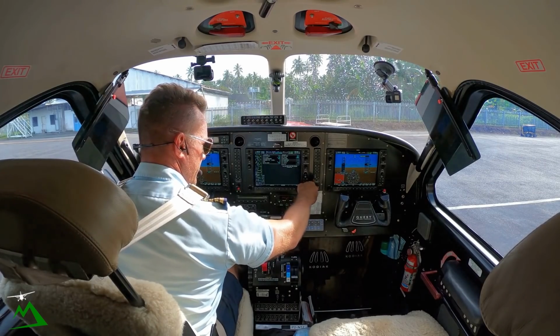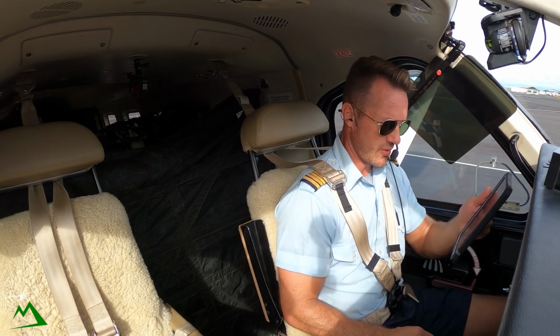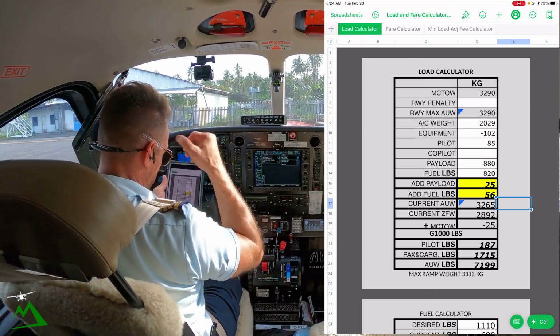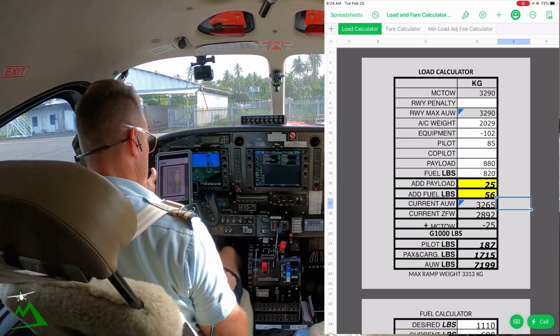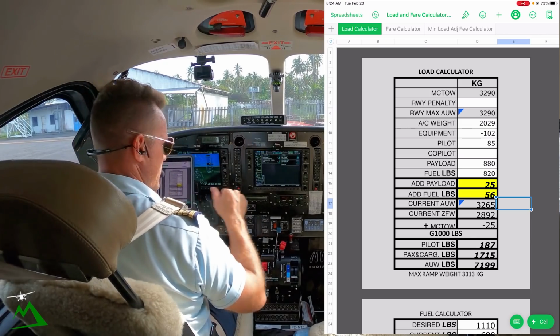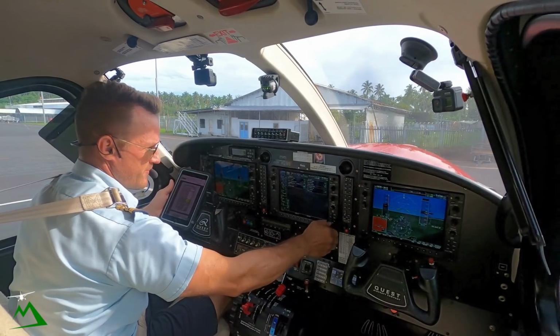I've got 820 pounds of fuel already in here, so I've got minus 102 on equipment. That is basically, I have all my seats off. I've got 880 kgs of cargo, 820 pounds of fuel, and so my number I put in down here is 1720 or 1715, but you can't do that, so 1720.